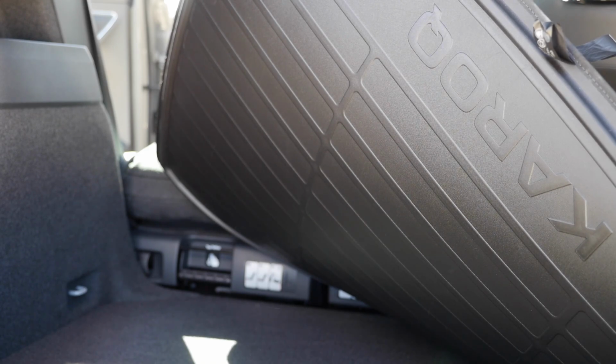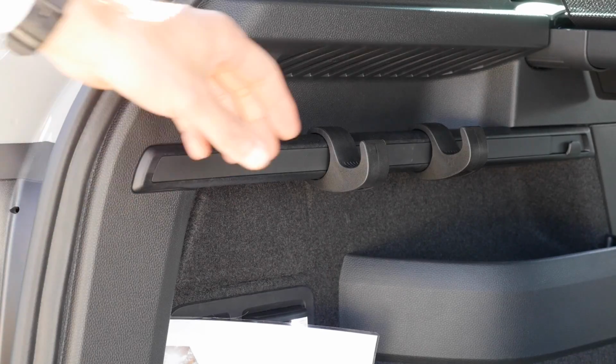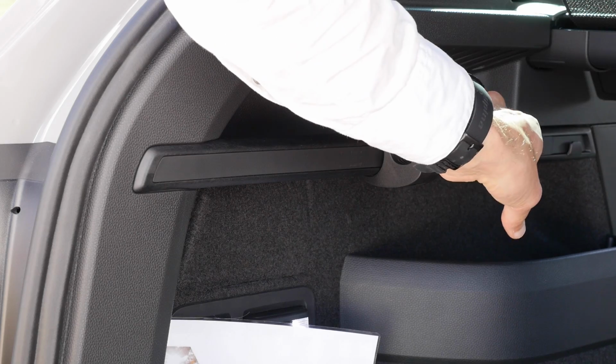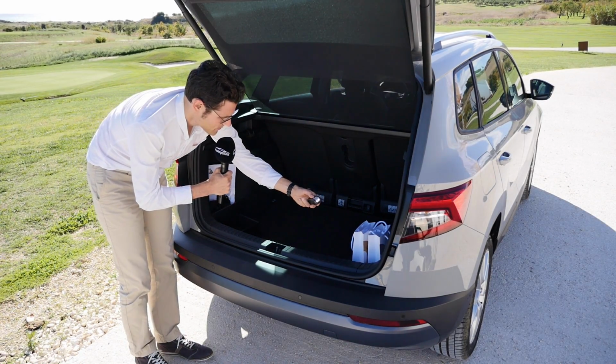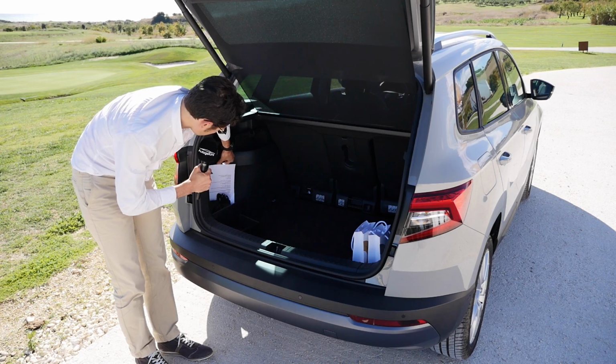The other part is from rubber. You can get that one, that you can wipe it clean. Then on the sides you have those hangers. You can also adjust them where they should actually be placed. Then you have a small torch right here. You can also use that one, just demount it.